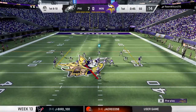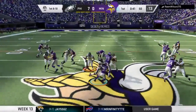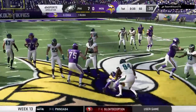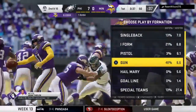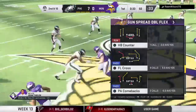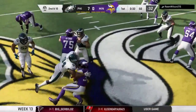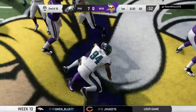The first carry now for Dalvin Cook. And this time they were waiting for him as he'll be knocked down before he can get back to the line of scrimmage. It was Josh Sweat who got him down on the defensive side. Brings up 2nd and 10 at the 50-yard line.